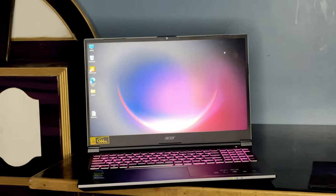This laptop comes with a 1080p panel with 144Hz. Obviously, you should not expect a 4K panel or a 1600p panel under a 60k budget. The panel is actually very good, the display is very good. In my model, I do not get any screen bleeding issue, but there are chances that out of 100, a few of you might have a screen bleeding issue.